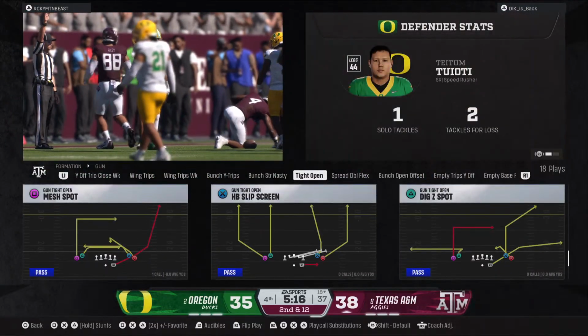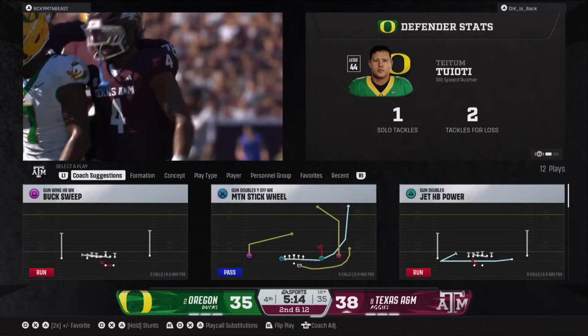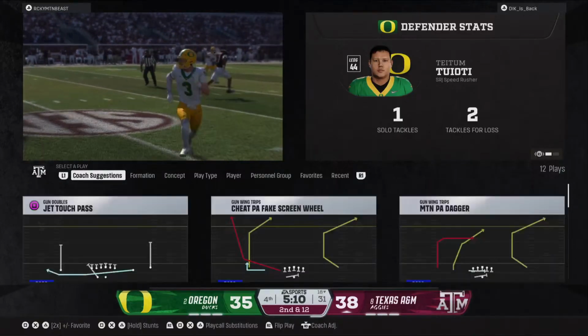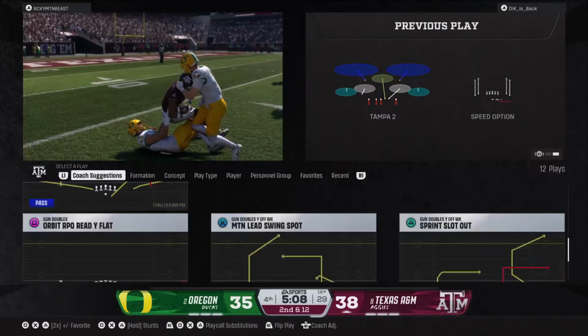Well, and if I'm the defense, I'm making some changes. I'm bringing in more big bodies. I'm playing more aggressive towards the line of scrimmage. I am not going to let them have that kind of drive again.